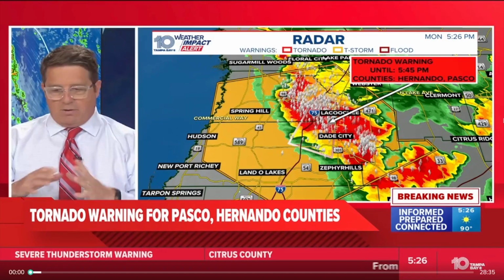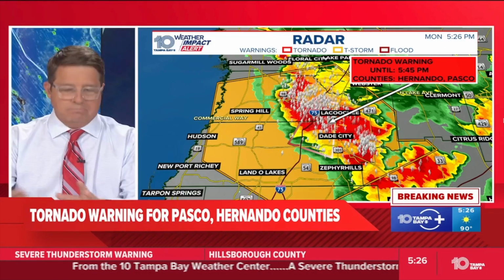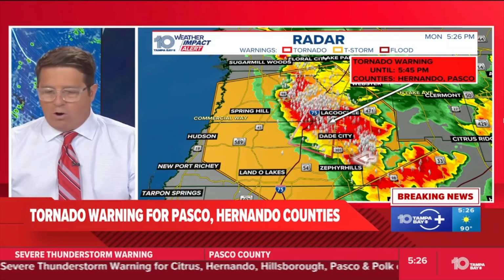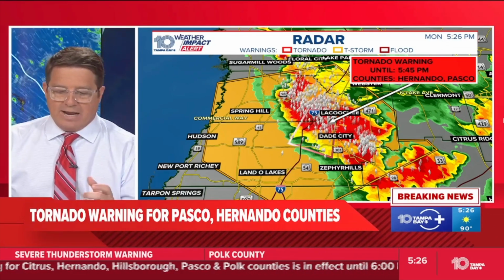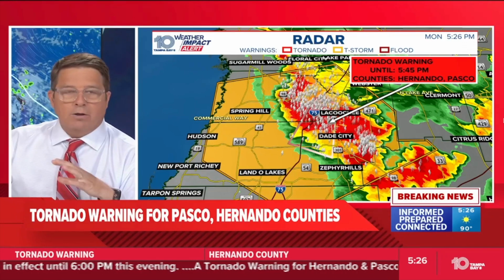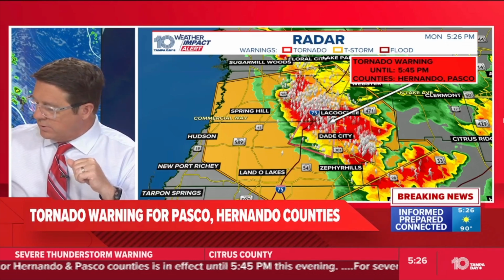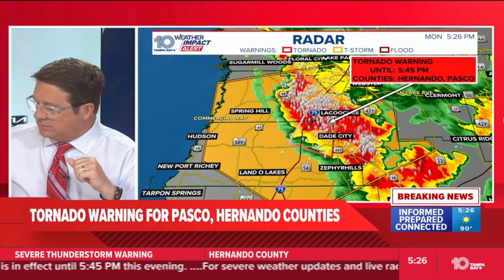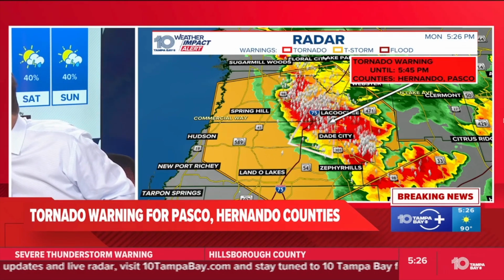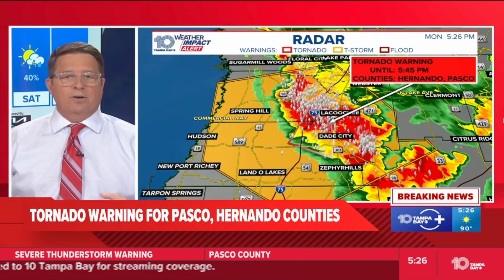So we still have that lightning. I said you're in the clear for the tornado, but you're not for those winds of 60 miles per hour. They've said we're going to have that chance for 60 mile per hour winds all through here. So that means Hernando, that means Pasco, Land O' Lakes, all under a severe thunderstorm warning now until, what's this warning going to go until? 5:45. Let me take a closer look at it. Well, who really cares? It's still 6 o'clock. It's in effect until it comes through.